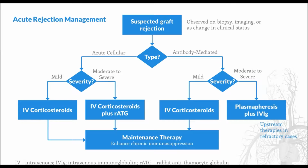Refractory cases may require the addition of upstream therapy, such as rituximab. As with other types of rejection, patients are eventually transitioned to a maintenance regimen that is often stronger than the one they were on prior to the rejection episode.